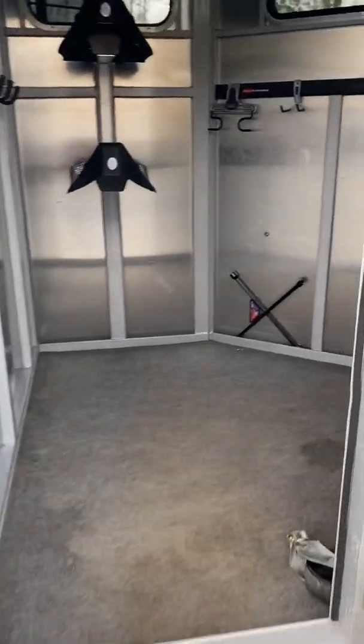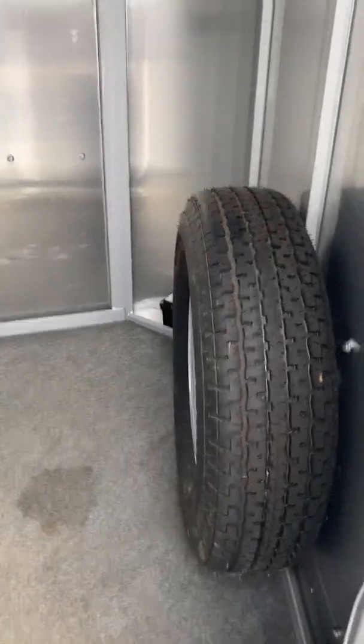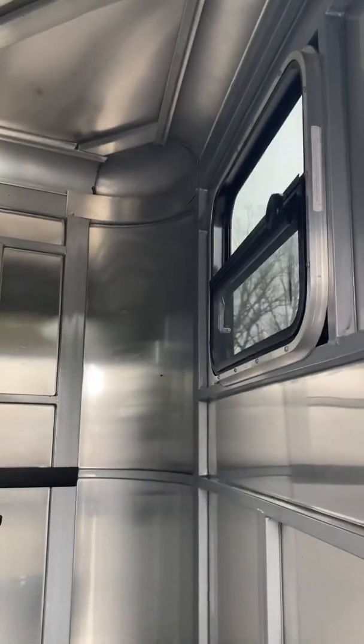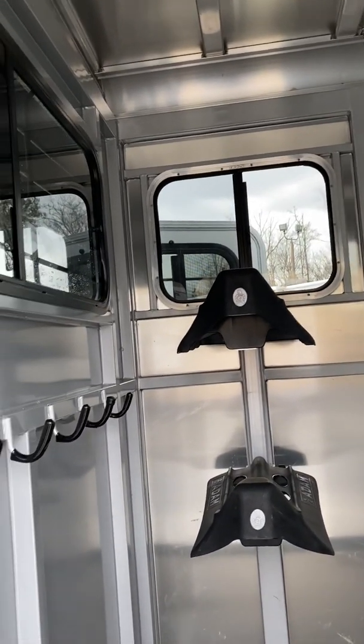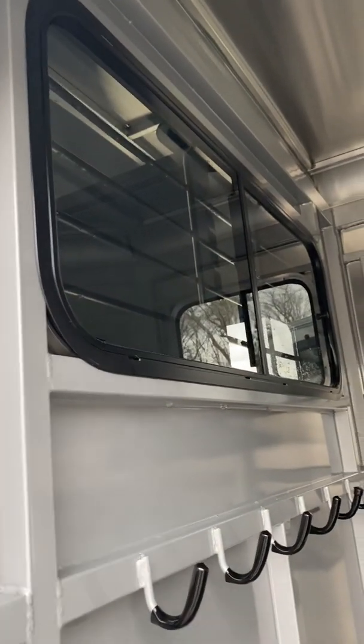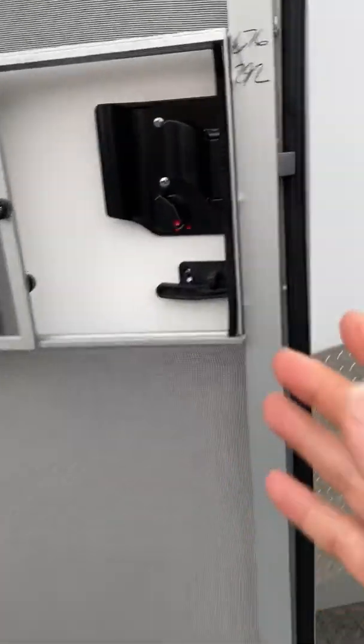Great dressing room, good size. Some stains on the carpet, normal wear and tear. Spare tire. Windows in the nose, they crank out. Window over the saddle racks, two saddle racks. You got bridle hooks and a window between the horse area and the dressing room that also slides open. Screen door on the dressing room door.